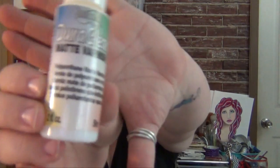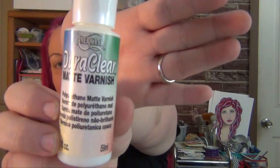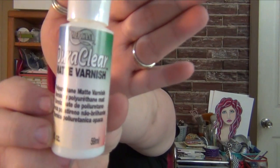I also found, while I was poking around in the craft paint section, that in the same brand, the Americana brand, they have DuraClear, is that going to focus? Matte varnish. I didn't find the matte in the larger bottle. They had the gloss and the satin, but this bottle was like, I don't know, $1 something? Oh, do I have the receipt? I have the receipt. Let's see how much.